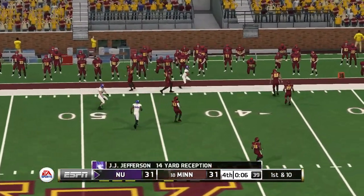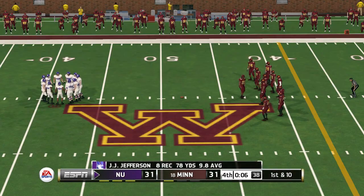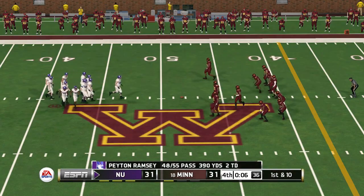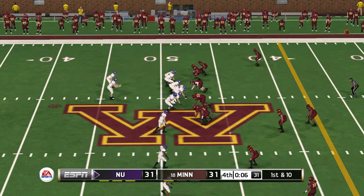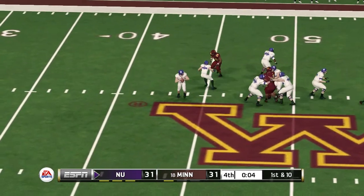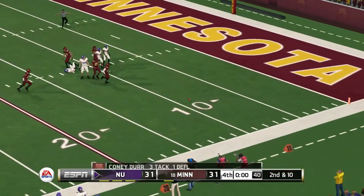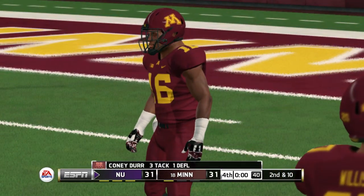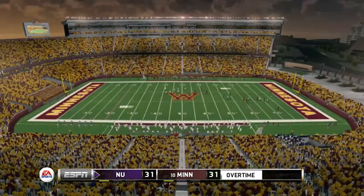And a nice catch there before he stepped out of bounds. Gain of 14 yards. First down. From the 48-yard line. First down. And I think they're going to take one last shot at the end zone here. Going deep. No, incomplete. Well, we've had fun, folks, but we're not done yet because this game is heading to overtime.